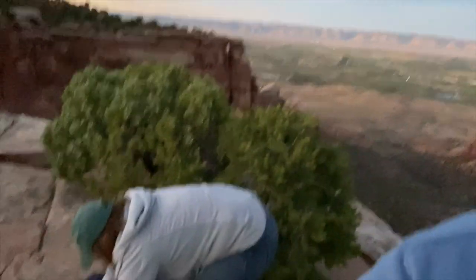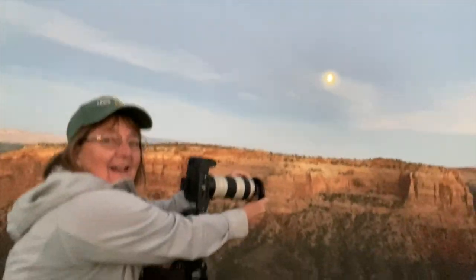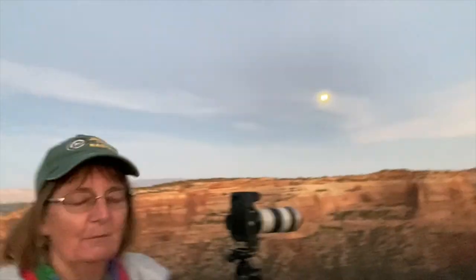Unfortunately, the sky got a little smoky as well. May have added to the color in kind of a good way tonight, but it definitely made the moon a little bit more difficult to photograph. Well, Corinne's starting to pack up. She's down there. And then she's coming back to there. It was good. I wish that the moon had appeared a little earlier and that it wasn't so shrouded in clouds.